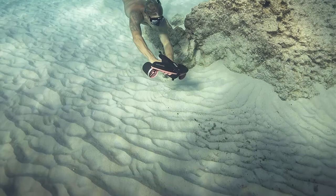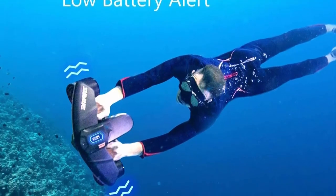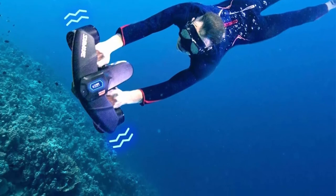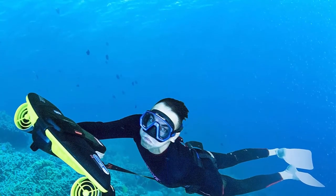Everyone can be an underwater photography master. Featured accessories are available for the underwater photography platform. Tri-speed switch for maximum underwater maneuverability options. 2 m/s, 4.47 miles per hour, max speed.